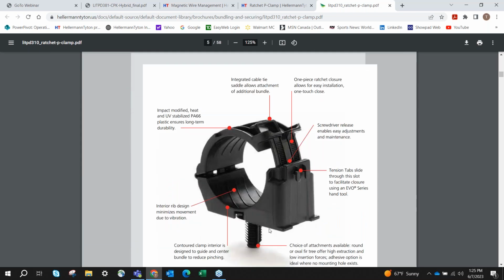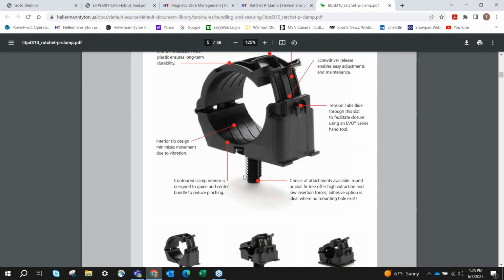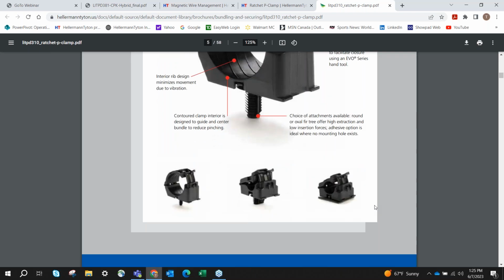Inline, again, has the same features and benefits as the clamp itself. We now just start talking about different attachment methods. So again, round or oval fir tree. In our world, we talk a lot about a high extraction and a low insertion. So it's sort of self-explanatory, but it doesn't take a lot of effort to push it in, but it takes a lot of effort to pull it back out. So that's one thing that, not only the solar world, but certainly our automotive bus and truck type of world needs to be a big factor when it comes to designing in products.